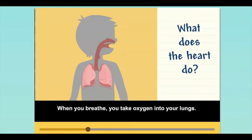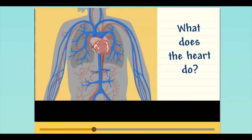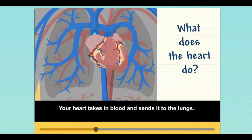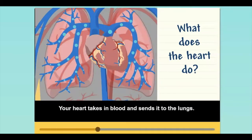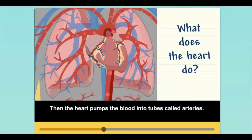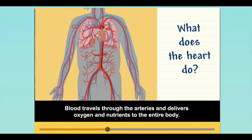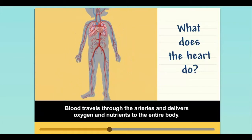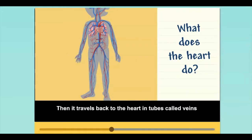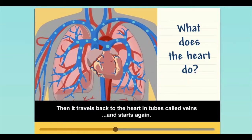When you breathe, you take oxygen into your lungs. Your body needs oxygen to live. Your heart takes in blood and sends it to the lungs. The blood collects oxygen in the lungs and goes back to the heart. Then the heart pumps the blood into tubes called arteries. Blood travels through the arteries and delivers oxygen and nutrients to the entire body. Then it travels back to the heart in tubes called veins and starts again.